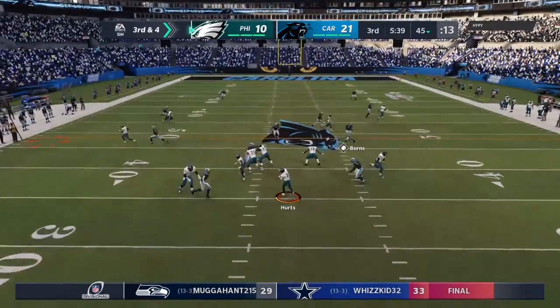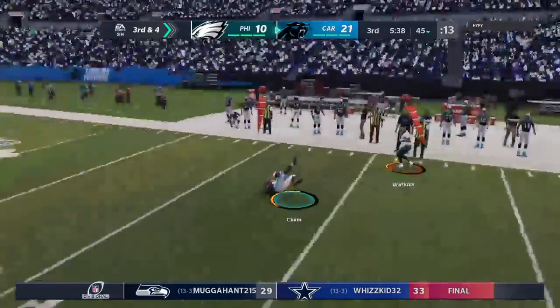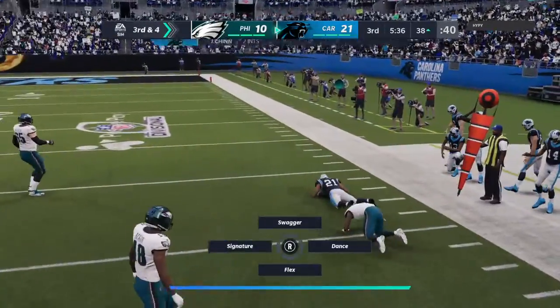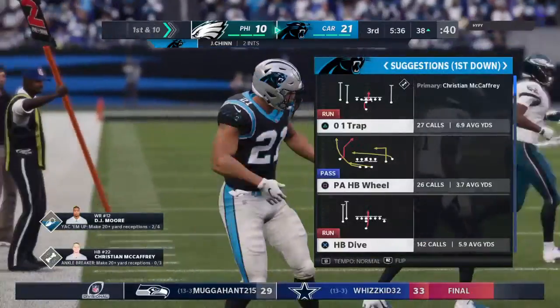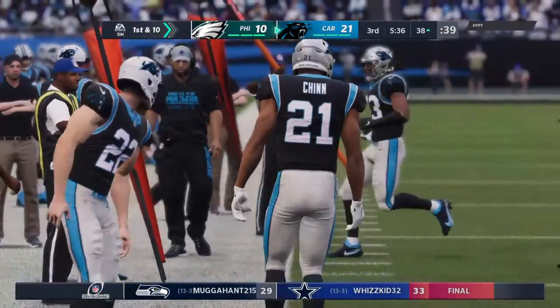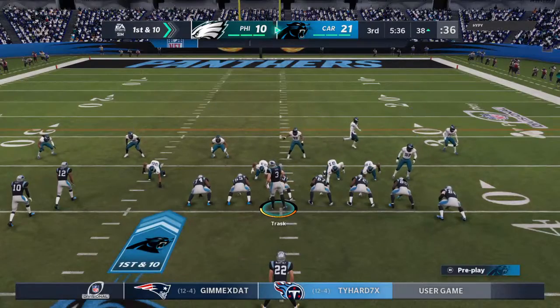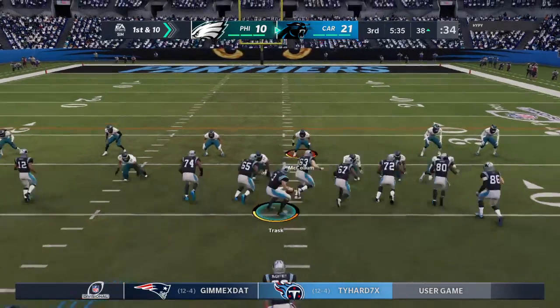Here's Hurts to throw. Looking for Watkins, and it's intercepted. Jeremy Chin picks it off. And they have possession, and they have it at the 38-yard line. Third down pass. Intercepted. The Panthers take over.